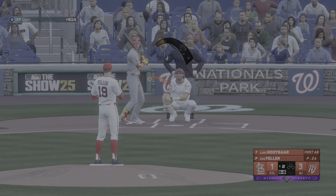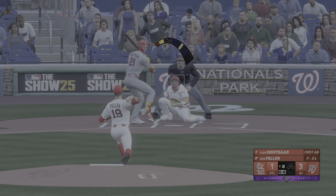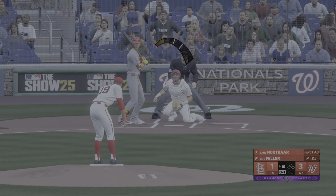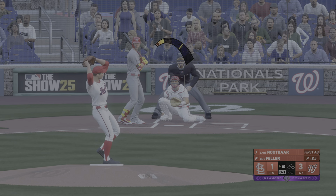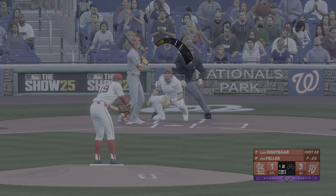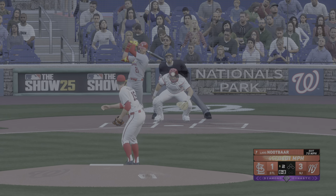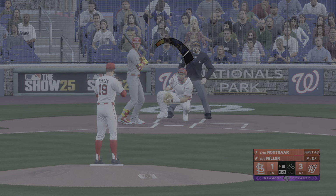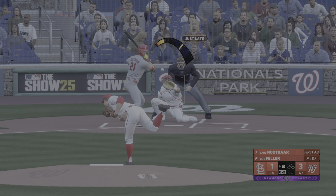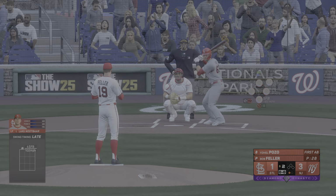Top of the second, and the batter now, Lars Nootbaar. Fouled off, he was late. Nootbaar goes 6 feet 3 inches, 27 years old, and he was drafted in the 8th round back in 2018. No ball, 2 strikes. Fouls that off to the left, and will do it again. Pumping serious gas at a 102 on that one.